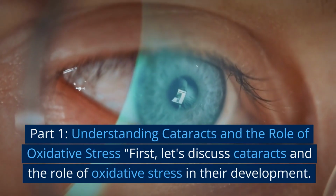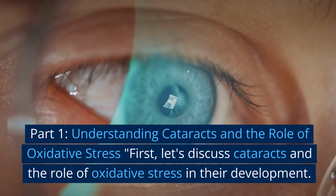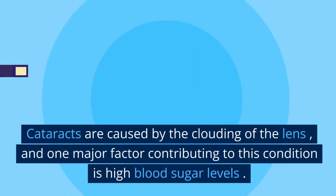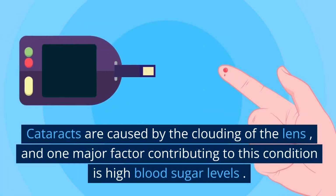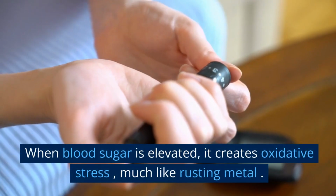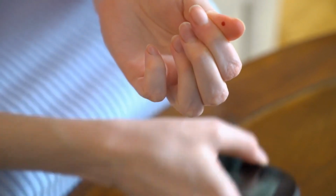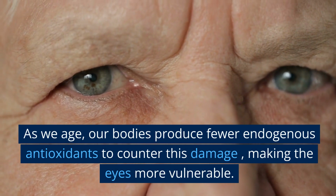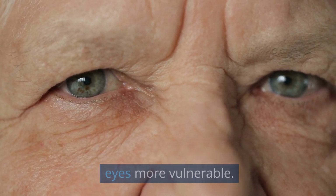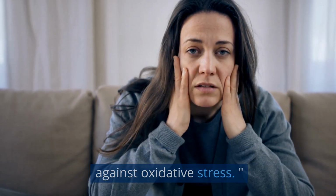Part 1. Understanding cataracts and the role of oxidative stress. First, let's discuss cataracts and the role of oxidative stress in their development. Cataracts are caused by the clouding of the lens, and one major factor contributing to this condition is high blood sugar levels. When blood sugar is elevated, it creates oxidative stress, much like rusting metal. As we age, our bodies produce fewer endogenous antioxidants to counter this damage, making the eyes more vulnerable. So, it's crucial to understand how to protect against oxidative stress.